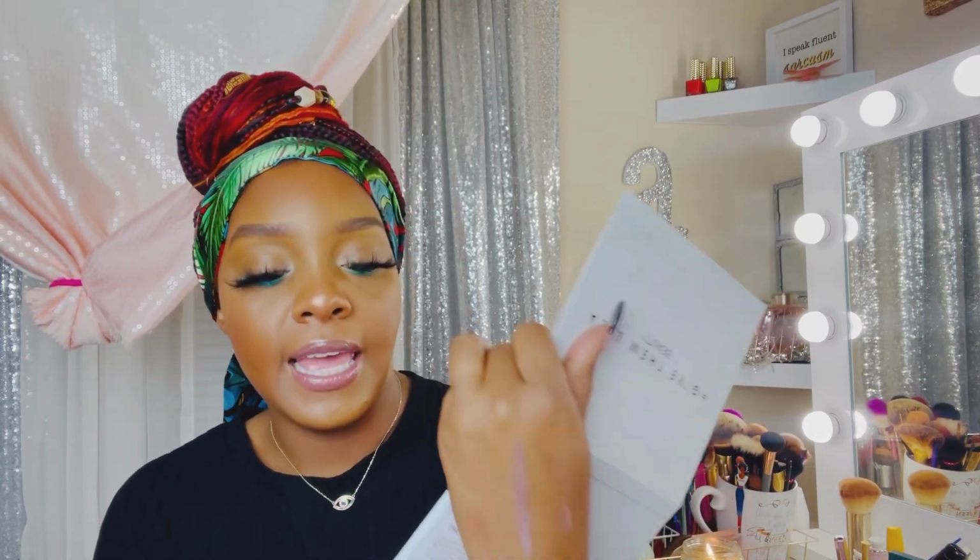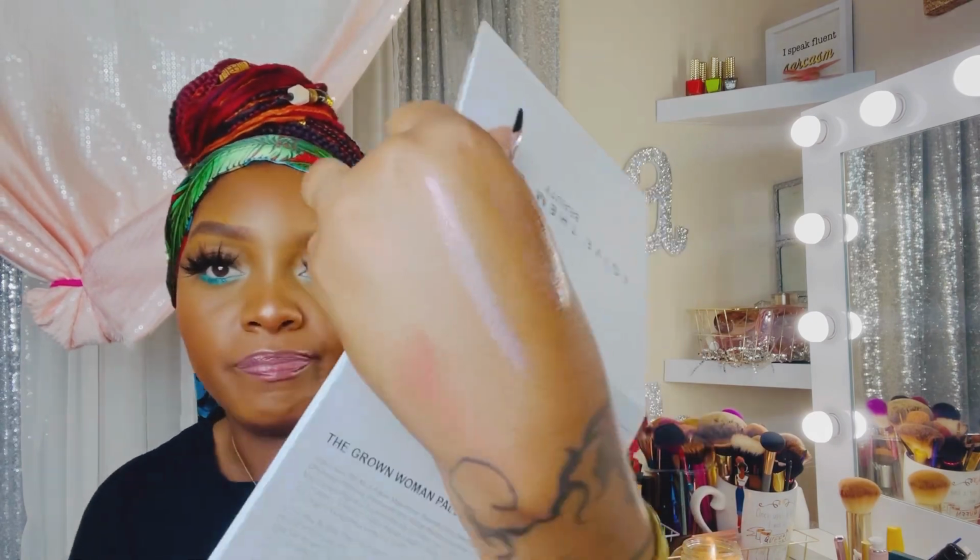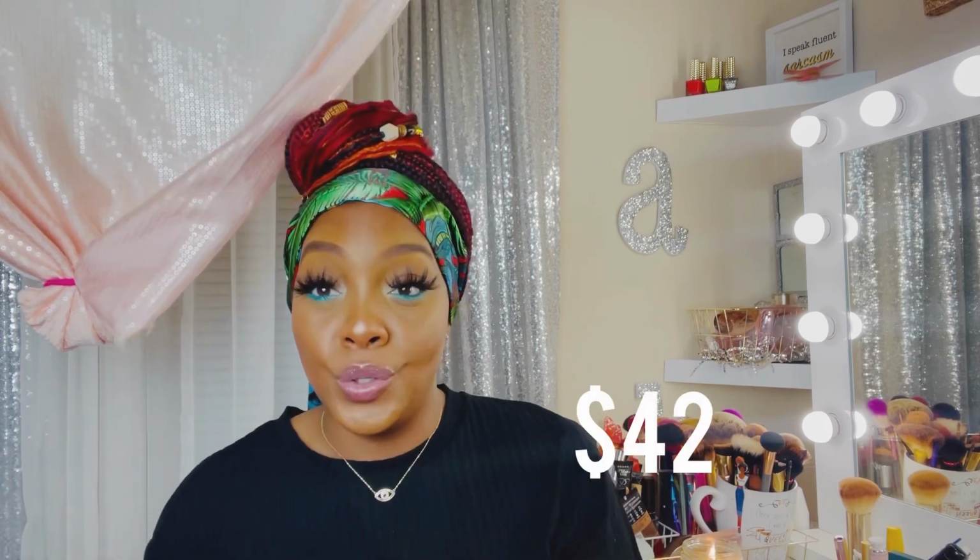And I'm gonna say that it's not as pigmented as some others that I've swatched. But let's just see the prices and let that determine everything. So the price for that was actually $42, guys. For that, I don't know if I would pay $42 for this.